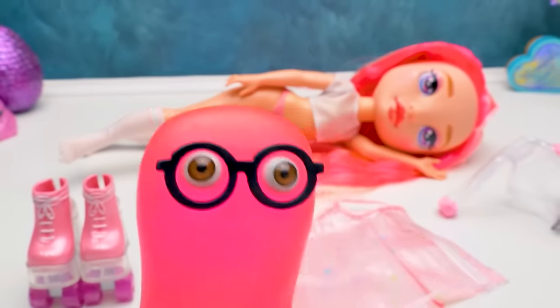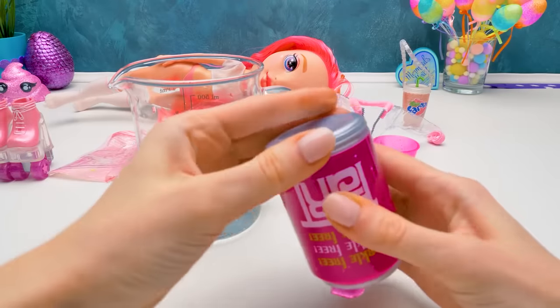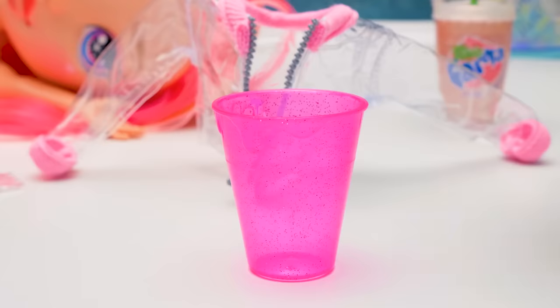Well, at least her feet are warm. Wait, Sammy, we're going to make her a super cool slime costume. Big deal. I'm always dressed like that.